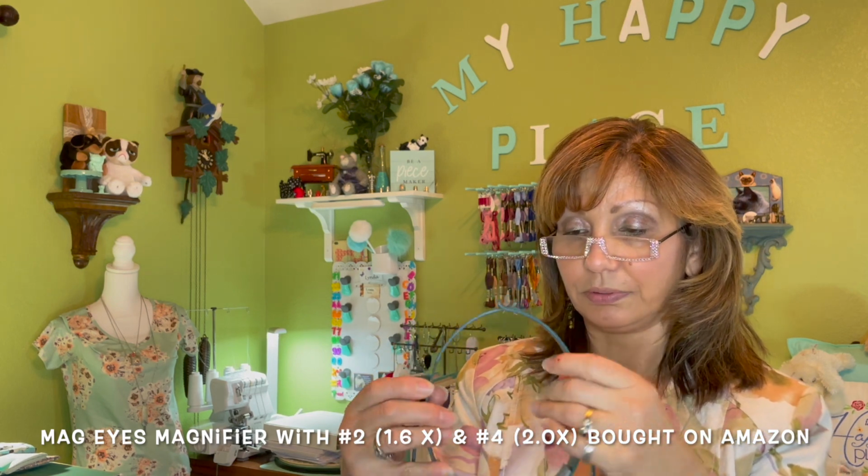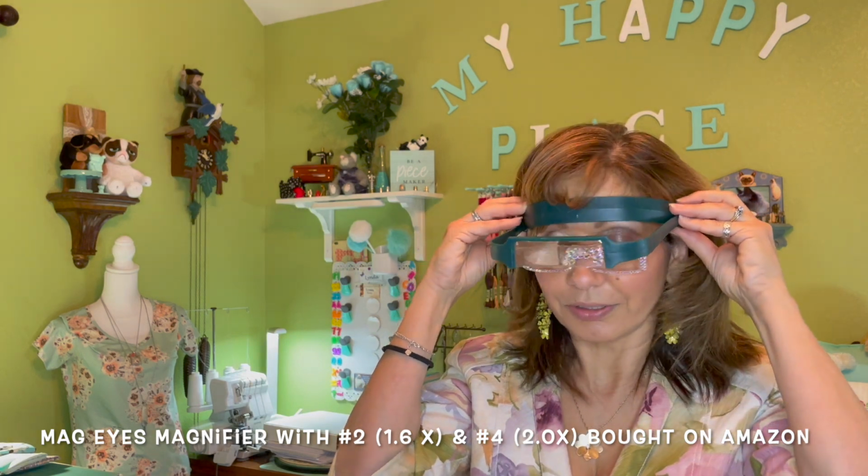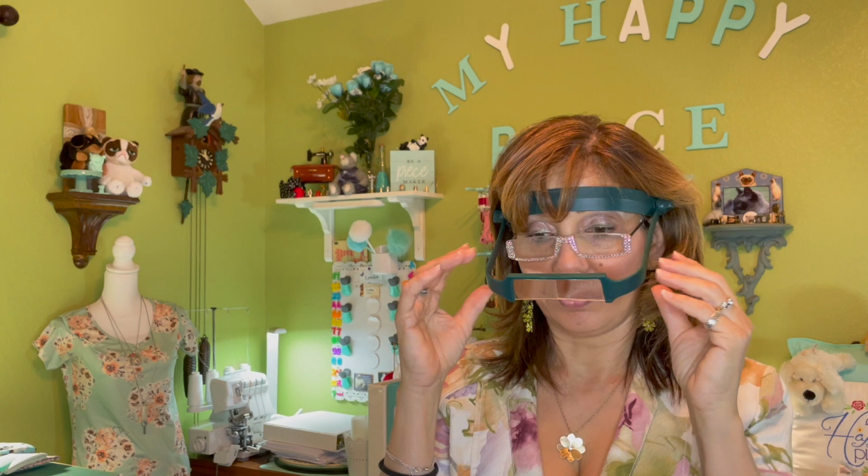But they have, it's like a visor. Probably looks silly here, but I'll show you. What you can do is, if you're working and you're looking down, and if you wear glasses and need to look and see something else, you still have all this space here to look at your pattern. And then you can also flip them up if you're not using them. So they're just really easy, and you don't get hot around your head.